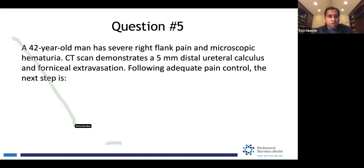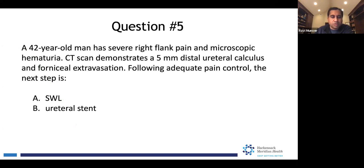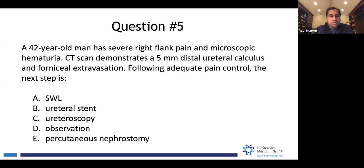Number 5, a 42-year-old man has severe right flank pain and microscopic hematuria. CT scan demonstrates a 5 millimeter distal ureteral calculus and forniceal extravasation. Following adequate pain control, the next step is shockwave lithotripsy, ureteral stent, ureteroscopy, observation, or PCNL. Now, this is an interesting question because what we often will do is actually not the right answer in this scenario, and I see many people getting this question wrong.